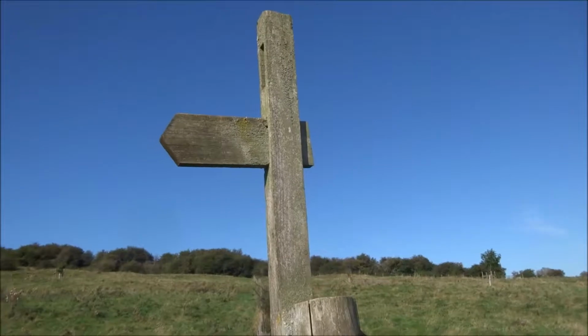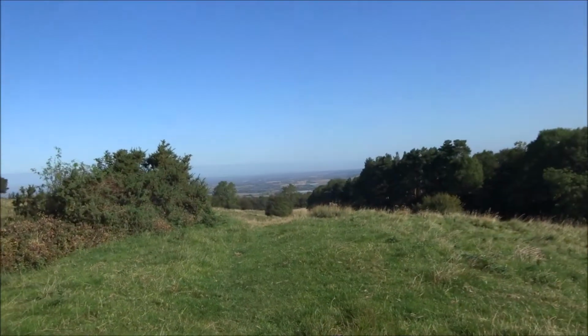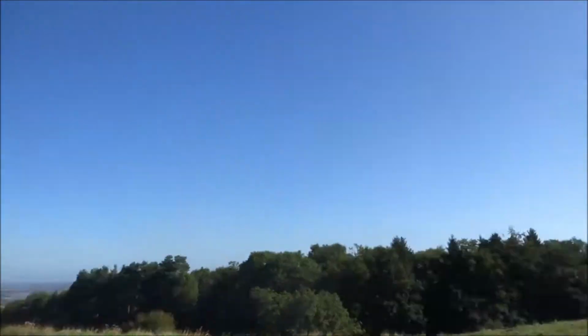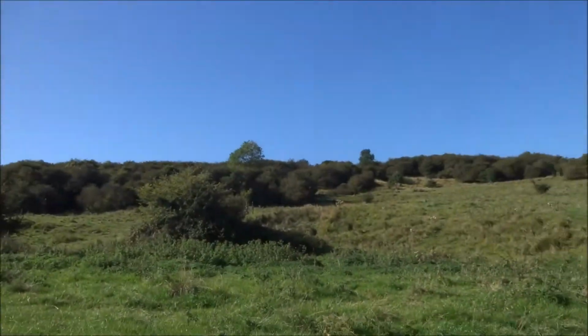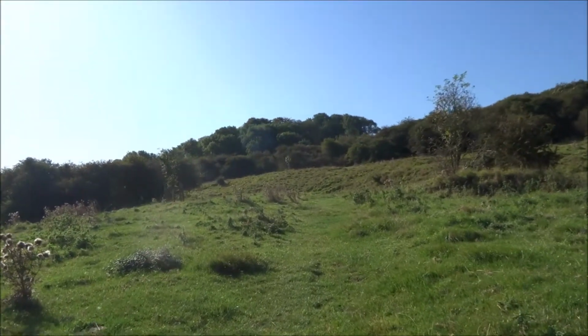You can just about see a picture of a horse on that signpost there, Bridleway. So this is good for horse riders, and of course good for the horse as well. They need exercise.